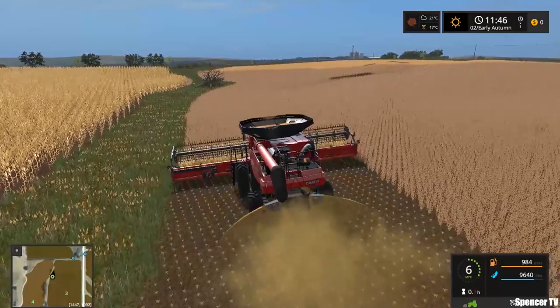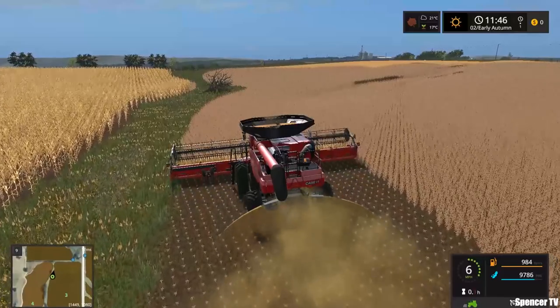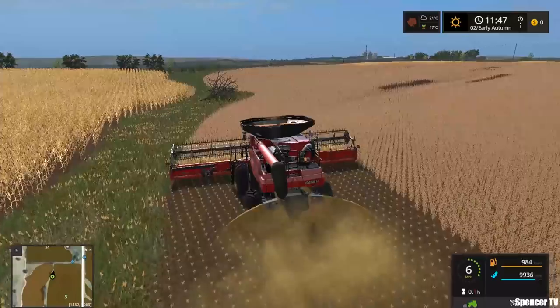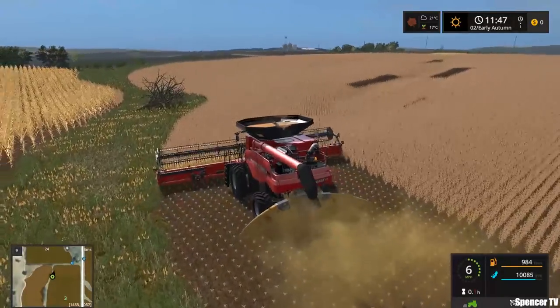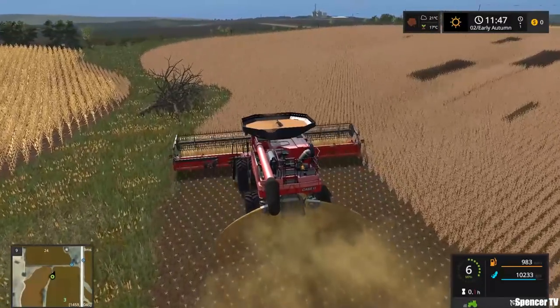Fence post. Okay, I'm... Oh, dude, I think maybe, guys, I might be able to cut through here. Oh, no. No, we can't. This is a huge step up from the case that I just took back to go and sell. Yeah? Your old case. Oh, yeah, nice. Oh, yeah, dude. I love that combine. It's sweet how we got that combine.